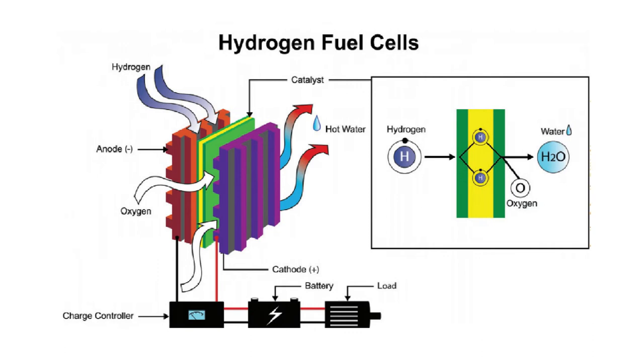In a hydrogen fuel cell, an anode catalyst separates hydrogen molecules into protons and electrons, which travel in different directions to the cathode. Electrons travel through the outer circuit, generating electrical flow. The protons travel through the electrolyte to the cathode, where they combine with oxygen and electrons to produce water and heat.